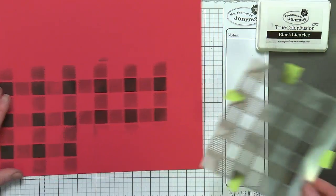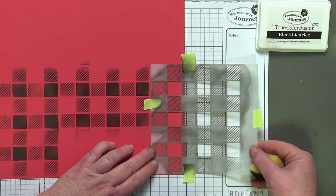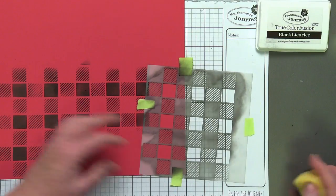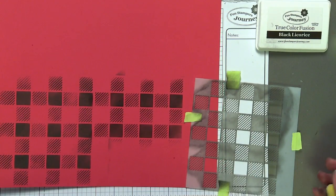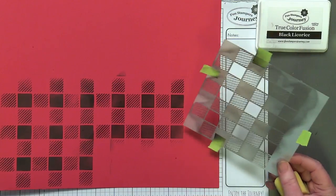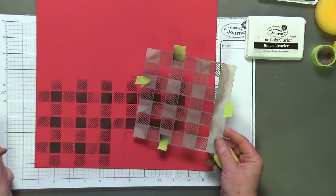And then, of course, I have this little extra space over here. Guess what I'm going to do? I'm going to do the same thing, bring it over here and expand it out. Then I have a full page of the image that I want. And it was so quick and easy. I don't have to have the printed paper. I can create my own paper by using my stencils.